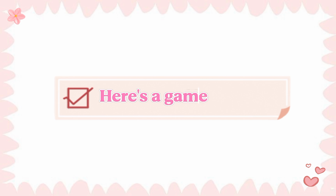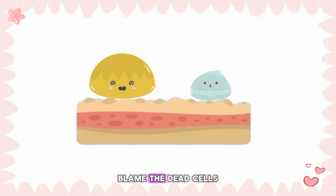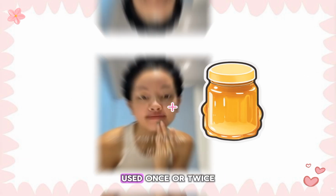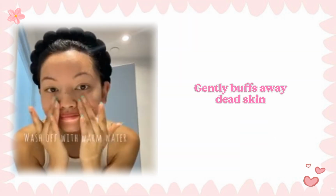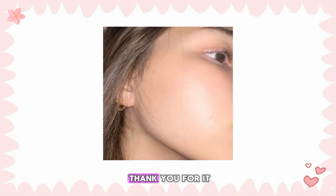And here's a game changer. Exfoliation. Dull skin? Blame the dead cells sitting on the surface. A simple sugar and honey scrub, used once or twice a week, gently buffs away dead skin, revealing a fresh, radiant glow instantly. It's easy, affordable, and your skin will thank you for it.